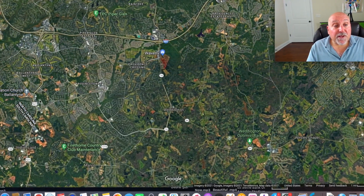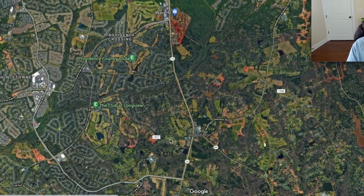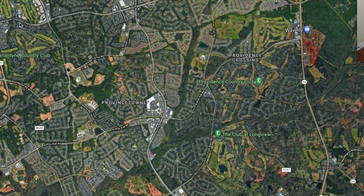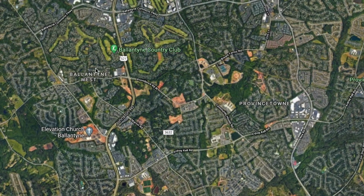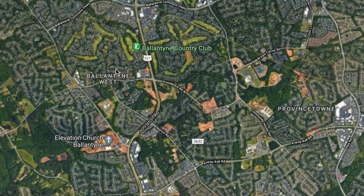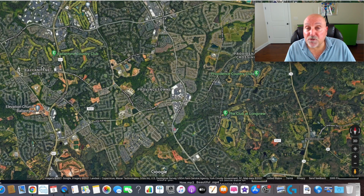You're in an area here called Ballantyne. Ballantyne is a very desirable area. Schools are highly rated in the Ballantyne area. Providence Country Club, Ballantyne Country Club, they all go to the same schools. Very, very nice real estate. Can be pricey. Can get something in the $500,000 range, $600,000 range, up into $4 or $5 million, depending on obviously the particular neighborhood and the particular home.